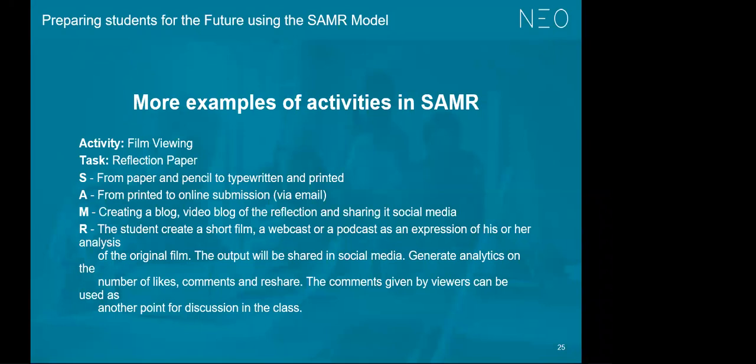So how does SAMR come into play in this one? The substitution would be from paper and pencil to typewritten and printed. So they no longer have to write their reflection in a traditional paper and pencil way, but this time they can type it and print it. How do we augment that, from printed to online submission via email? So it's now a little bit of a higher level. There's no more printing happening. It's submitting online to the email of the teacher.